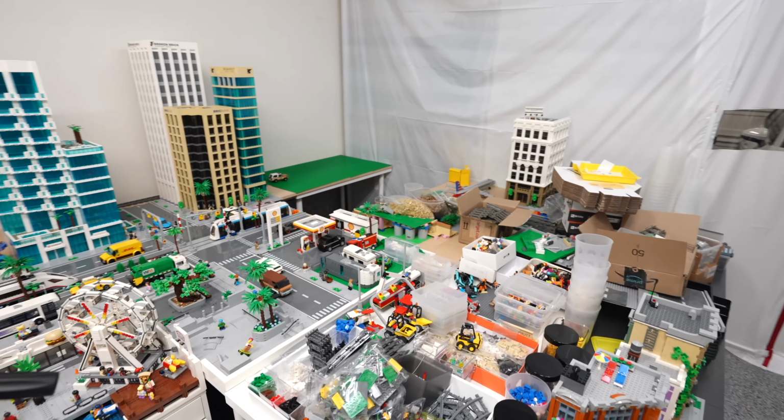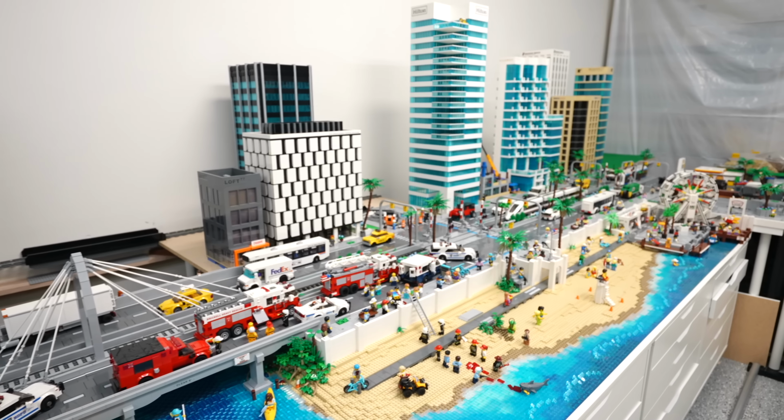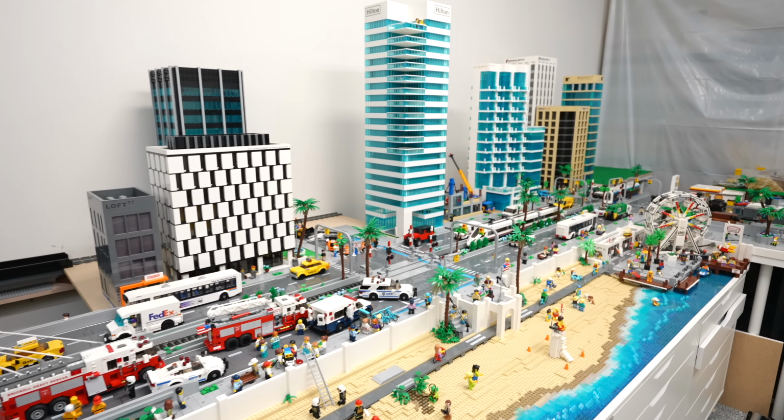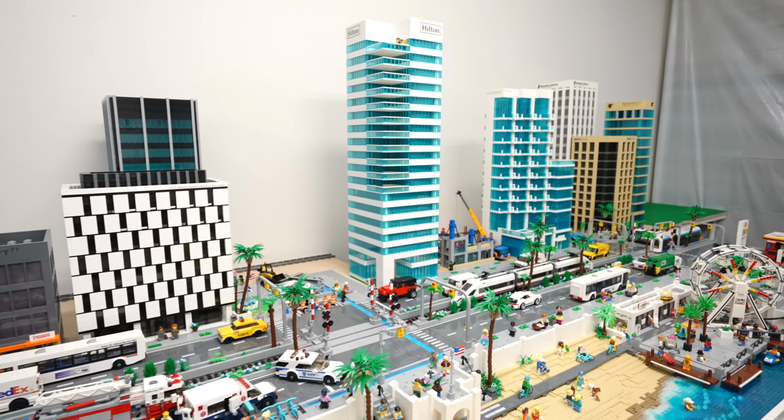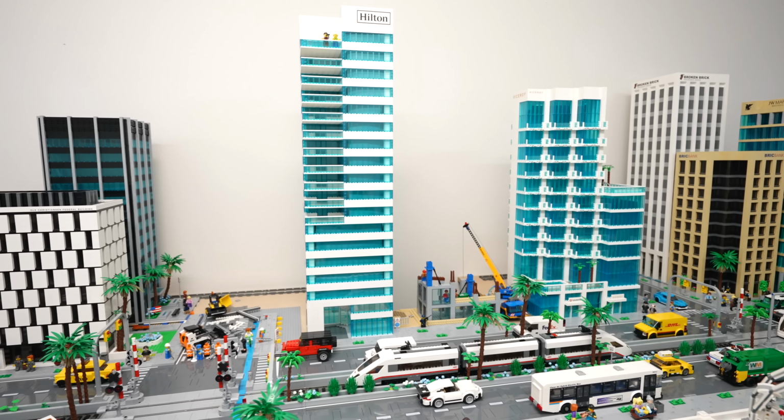We have a huge vacant area in the south of the city, which is probably going to be our next big project, and the train will run through this area as well, which is why everything's not connected right now. We don't want to spoil what we have planned down here, but we hope to get it started early next year once we can afford more bricks.